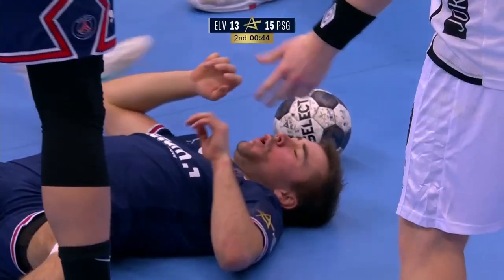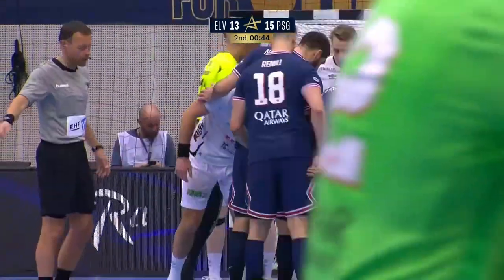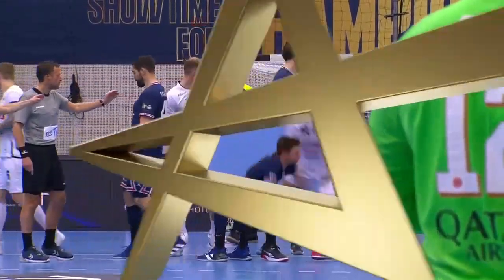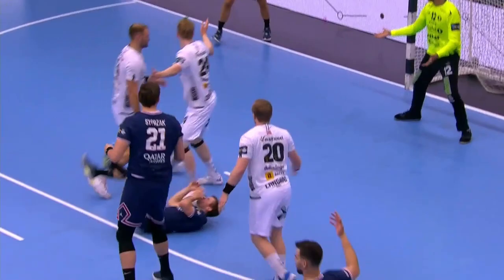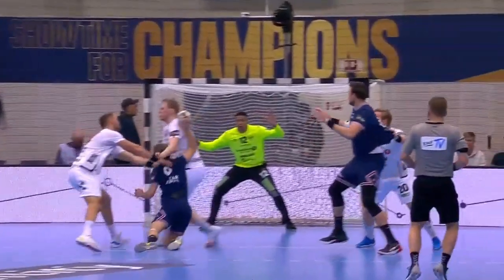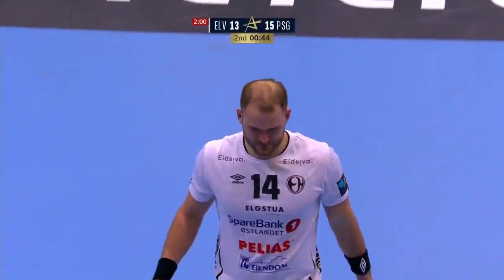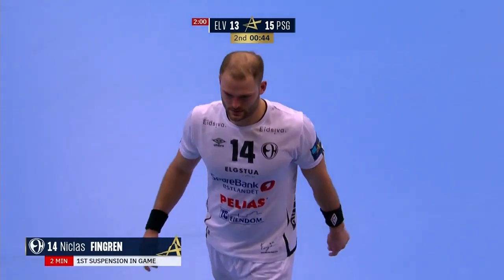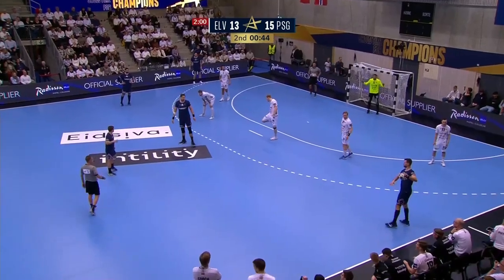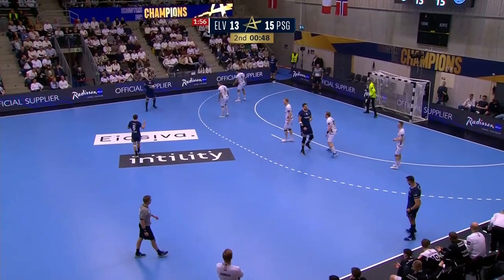And, well, all going downhill here as we see a two-minute suspension dished out for the challenge on Luke Steins. See two players, the two Swedes, Fingren and Johansson, combining to take him down. And it's Niklas Fingren who's the guilty party in the referee's eyes. So he's off for the next 2 minutes. And we get back underway with a free throw.